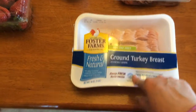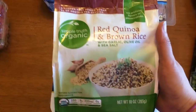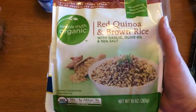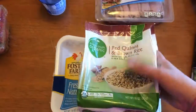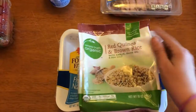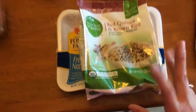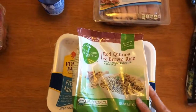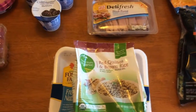So I'm going to mix it with a lot of spices, and also with this that I found, red quinoa and brown rice. Now this is 7 points for a cup. This whole bag is 2 servings, so this whole bag would be 14 points. I'm thinking I just want a little bit of something to go in the stuffed peppers. So I'm going to put this into the recipe calculator when I figure out my recipe.